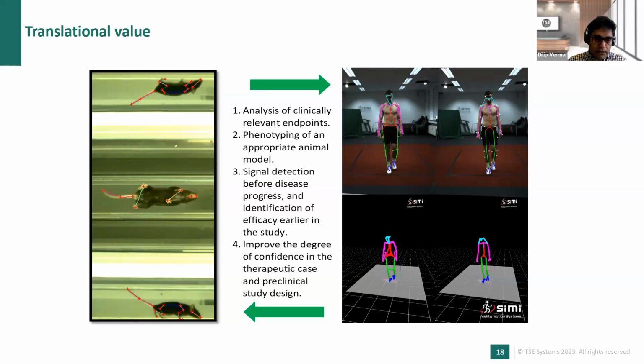You can also have very early detection before the disease progresses. So you can identify earlier any therapeutic substance which you want to test. So it enhances the overall confidence in therapeutic cases, especially in preclinical study design. And our artificial intelligence, AI markerless tracking will help you a lot, and it reduces a lot of working labor. So this will definitely give you an easier time.